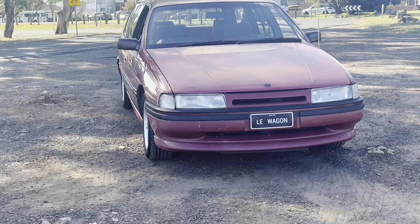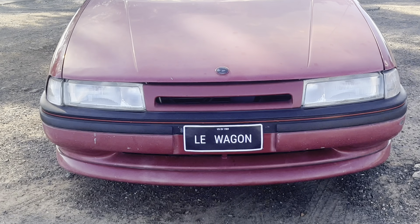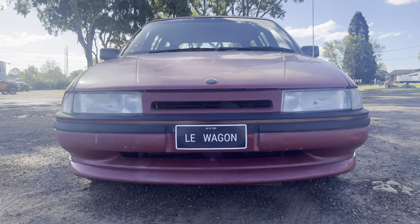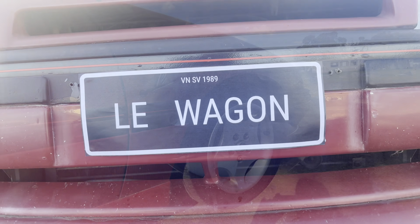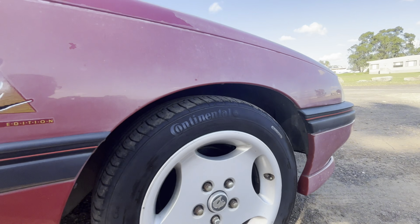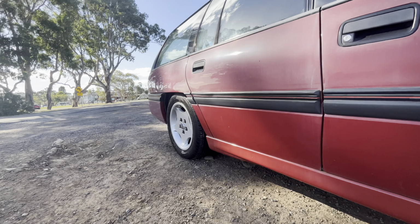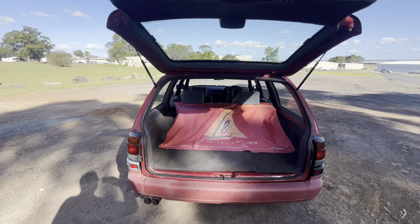The sedans ran the SV body kit, which was off the SV89, but the wagons kept the original bumpers. They got the single slot grille and an extended air dam on the bottom, which is very similar to a VN SS. The wheelbase of the wagon is the same as the Statesman, but the Statesman wasn't released yet. So the side skirts on this car are cast by HSV, they're fiberglass. Once the Statesman was released, any SV enhanced wagons used the Statesman side skirts instead.